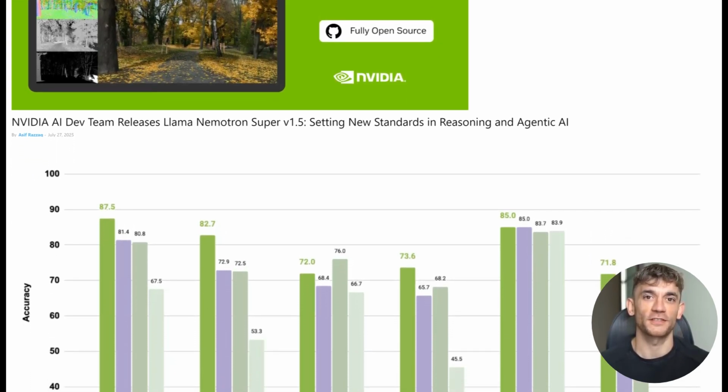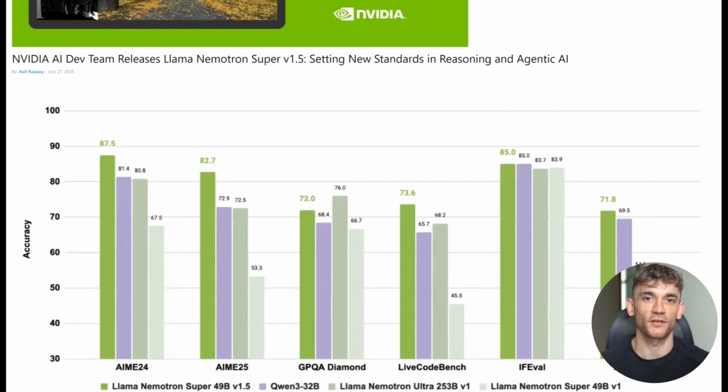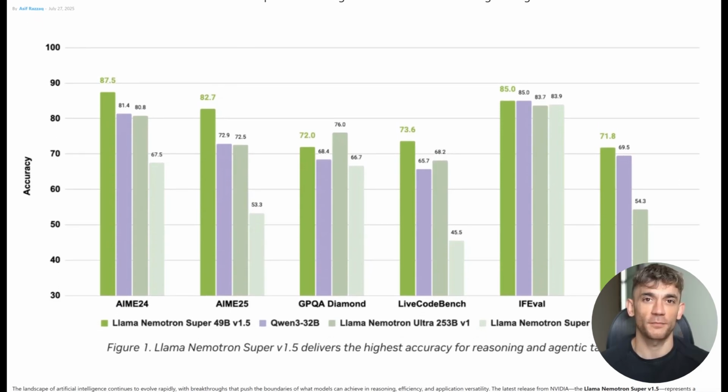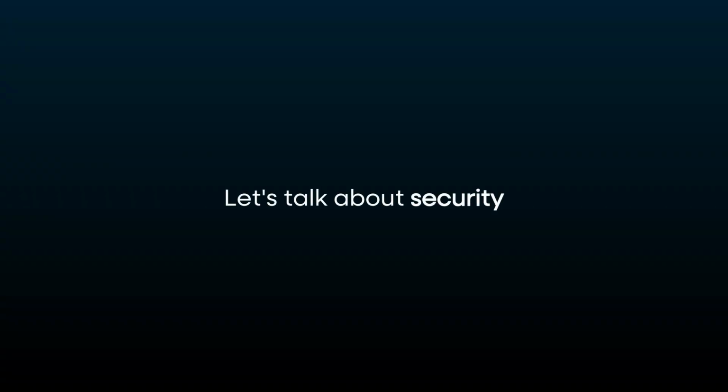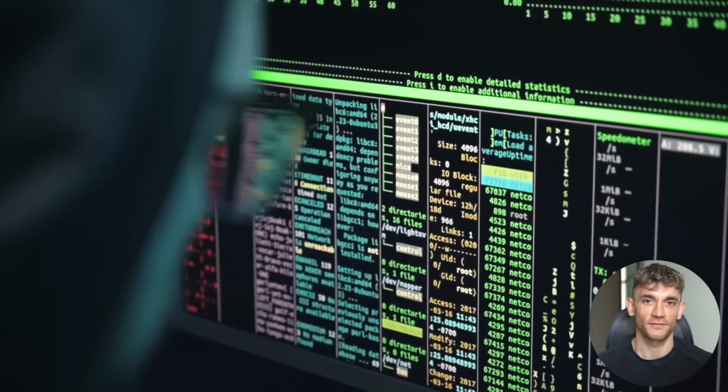You can run this on your own servers. You control your data. You control your cost. For businesses that care about data privacy, this is massive. Speaking of privacy, let's talk about security. When you run AI on your own infrastructure, your data never leaves your servers.